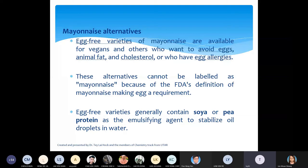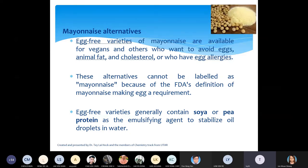Therefore, egg-free varieties generally contain soy or even pea protein as the emulsifying agent to stabilize the oil droplets in the water. Because as we talked about just now, it is lecithin. So we know that soya and pea protein do have this lecithin.